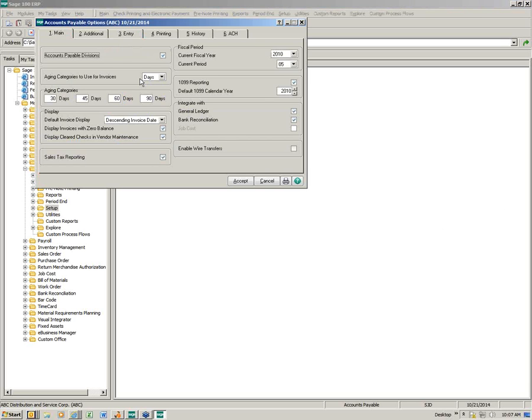So if we go into accounts payable options, what we want to do is make sure that the 1099 reporting is turned on, and then you have a default calendar year. Now, my data is old. This is all test data, and it is from 2010. So I'm going to leave mine in 2010, but normally this year it would be 2014 for you.